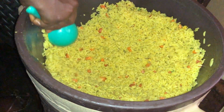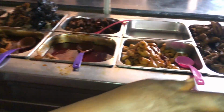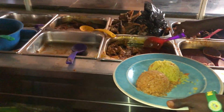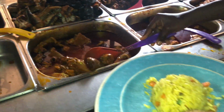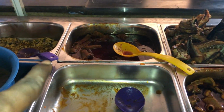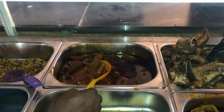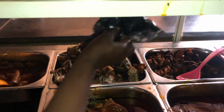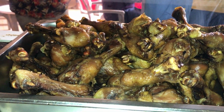Wow, look how beautiful this fried rice is. Look at jollof rice. And we have chicken. We have pomo there. Pomo is cow skin. This is fish. That one is panla. Panla, fried one. This is chicken. This one is drumsticks. Oh my God.